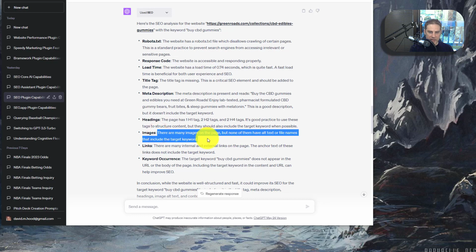So here we go. There are many images, but none of them have alt text. So that might be something to be like, oh, shoot, we didn't put alt text. Not a big deal. It's better to have it than not have it. But adding alt text isn't going to make them go from page 3 to top of page 1 or anywhere like that. It might not have any effect on their rankings at all. So it's not a huge deal.